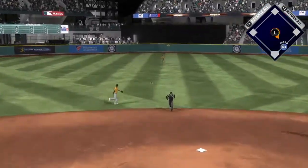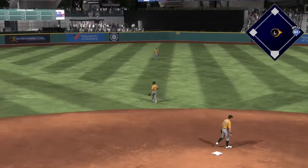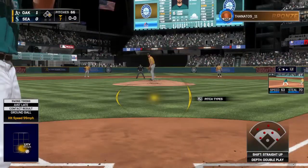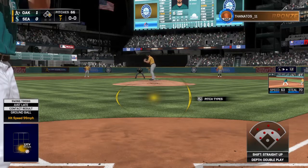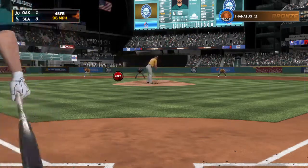Smoked on the ground up the middle. And that's through for his first base hit in this one. So that's how they'll start out their half of the 7th inning. The third baseman, number 6, in now is Anthony Rendon. He struck out twice thus far, so we'll see if he can fare any better here.